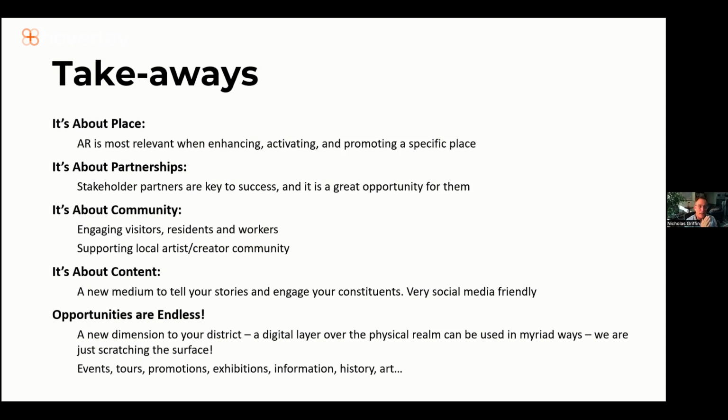Partnerships, absolutely key to this. It was both what made it possible, but it was also a fantastic opportunity for them, because we created the platform, and that was the idea from the beginning. We would do the base level work, create the platform, but then rely on them to create most of the content. Now, we did a lot of the lifting in the beginning because it was new, but going forward, we're not a creative agency, we're not a production company. We intend for this to be something where our partners create the content.